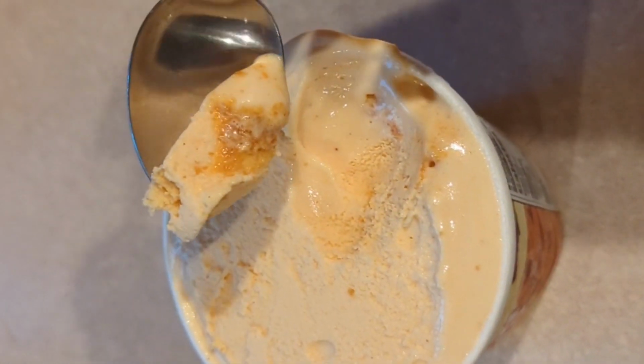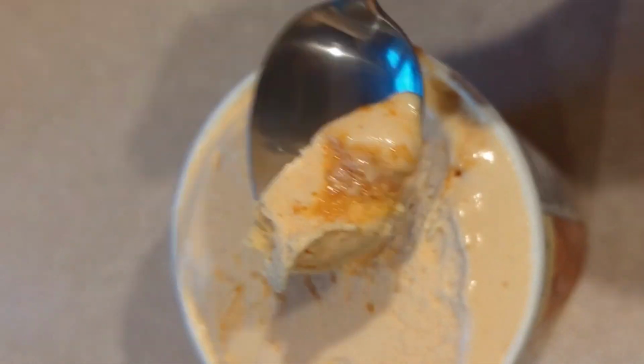Here's a picture of it. Here's what it looks like. We've got chunks of, I assume, pumpkin or whatever the fuck that is. Let's see what it tastes like. All right, Little Debbie Pumpkin Delights ice cream. So far, it's pretty mild.